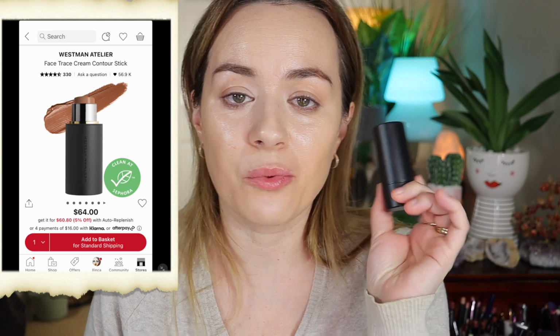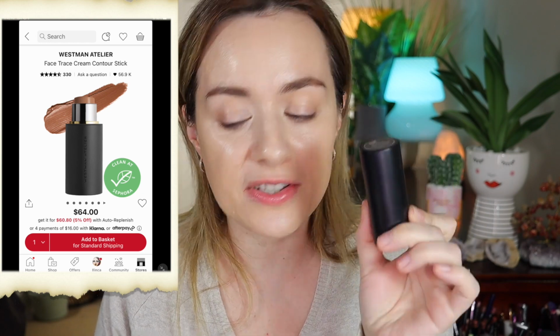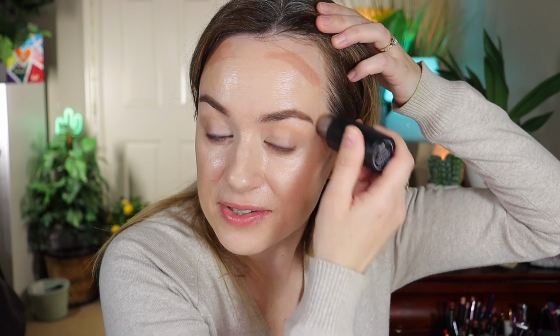So if you want to try something like that, $26 is not bad. So let's move on to a contour stick. You guys know how much I've been loving my Westman Atelier contour stick in the shade Biscuit. This is a $64 product. It is very luxurious looking and it is just a beautiful product that you won't be disappointed to have in your collection. The only disappointment is the actual price, but the formula, it is very nice and soft.